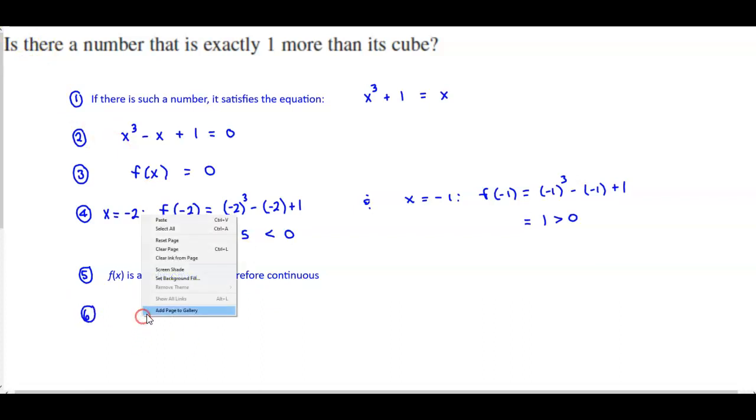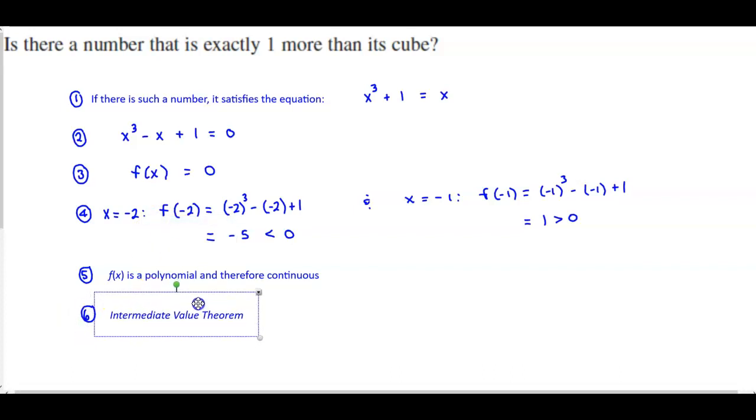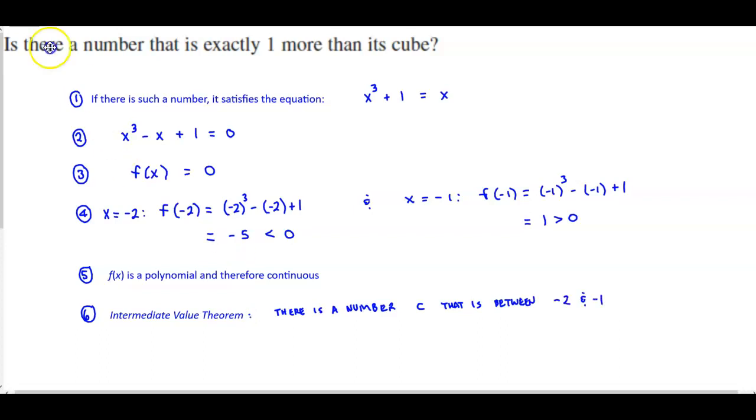And so therefore we can say that the intermediate value theorem tells us that there is a number c that is between -2 and -1, such that f of c is equal to 0, so that c is equal to c cubed plus 1.